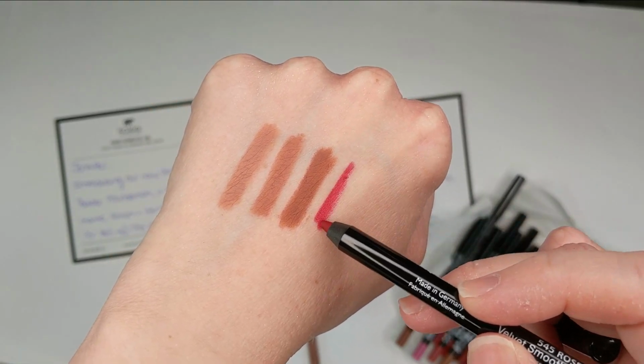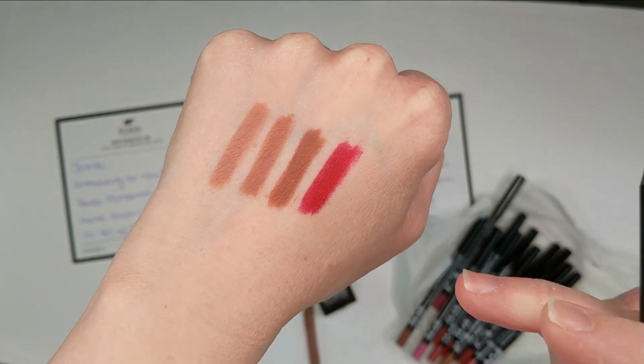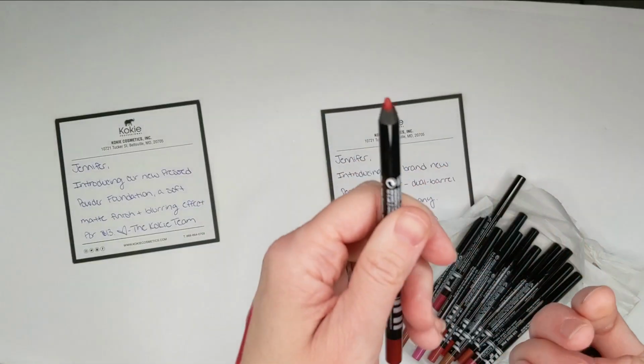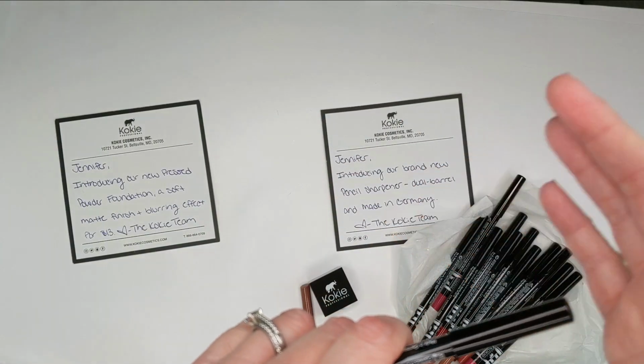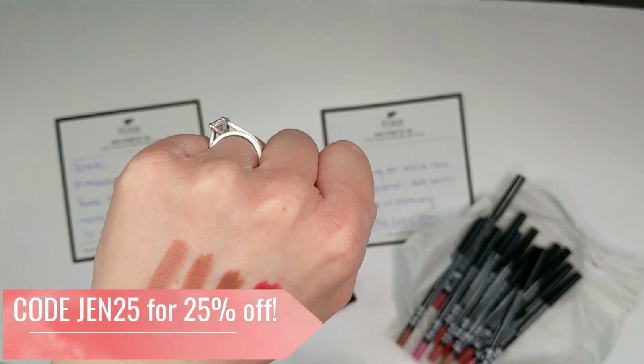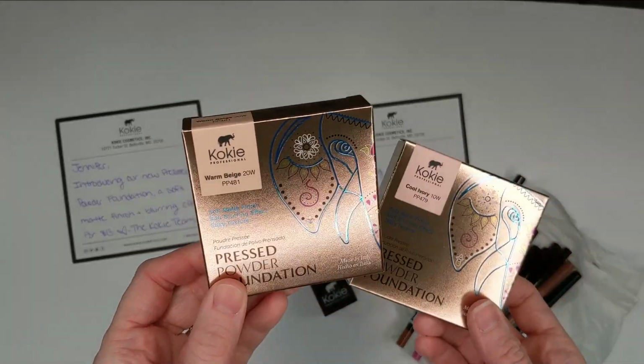This is the Rose Berry shade. I mean, these feel so nice. I honestly can't wait to try these out. I know a lot of us are not wearing lip products these days under the masks, but some of you guys tell me that you still are, so these feel like they're going to be really great, and I'm sure very affordable. So let's move on to the pressed powder foundation.